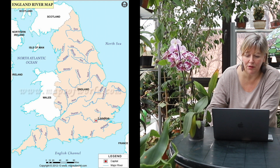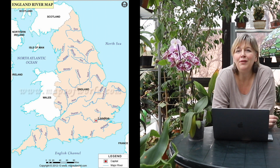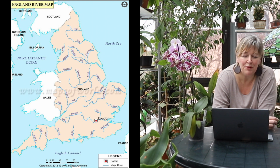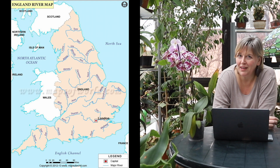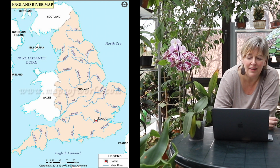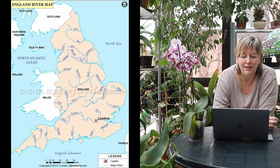So this is basically what you can see on this map. Now a little bit of trivia, something like a kind of question from some sort of television show. I don't know, Who Wants to Be a Millionaire? Like, what's the longest river in the United Kingdom? And everybody tends to say, this is the River Thames. This is the river that flows through London.